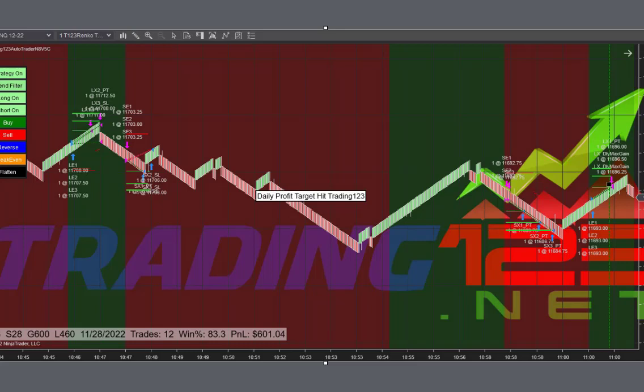So that's the power of trade automation. Let the auto trader strategy make all the decisions for you, and that's what it did here. Like I said, we're not going for home runs. $500, $600 profit on a slow day is very good, and we'll come back and run it again tomorrow. We'll show you tomorrow's video.